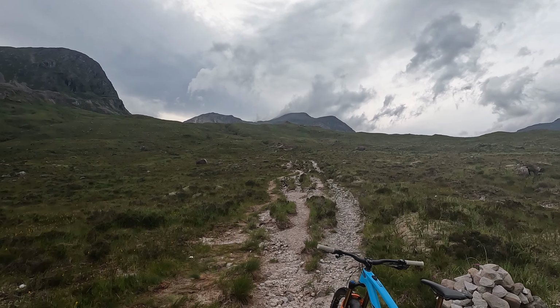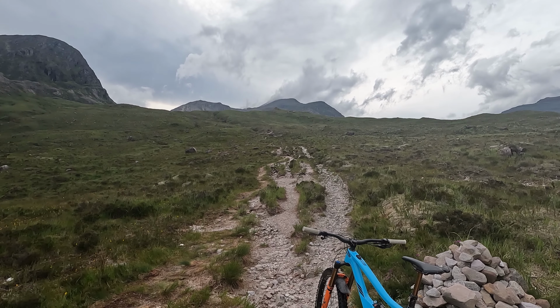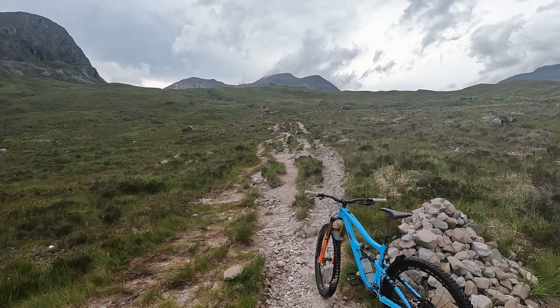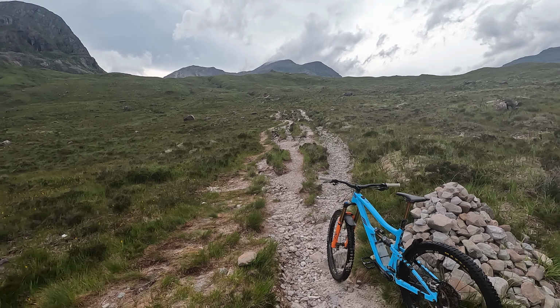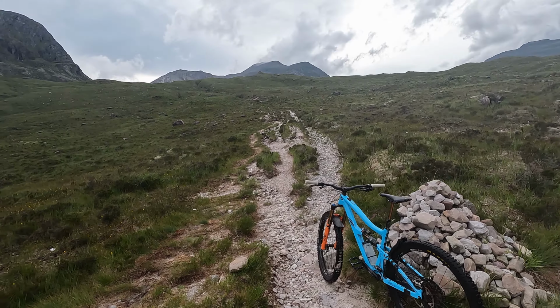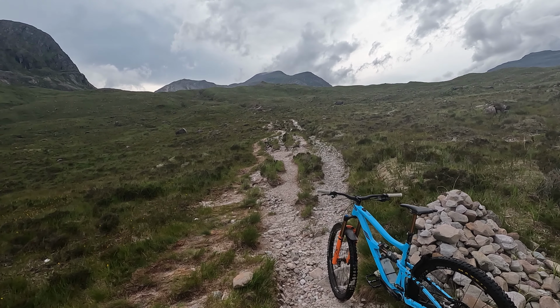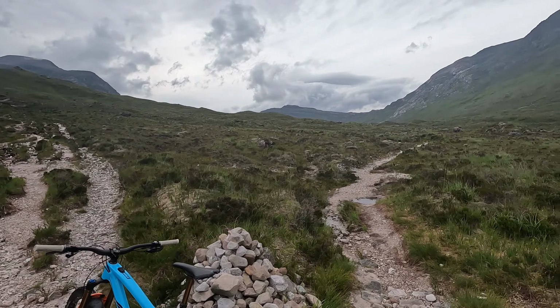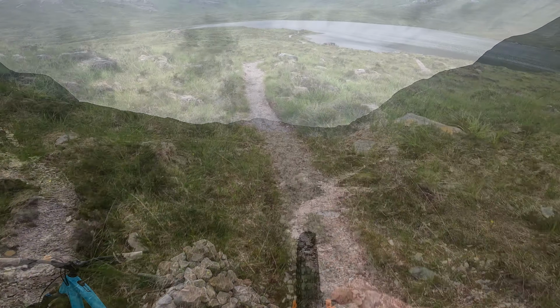This path down here, I did that one last year back when I still had the Occam. It was okay, a bit loose. Maybe I would have enjoyed it a little bit more on a bike like this, an enduro bike, but the short trail bike was just a bit jittery on it, a bit skittish. But today we're carrying on up this way.